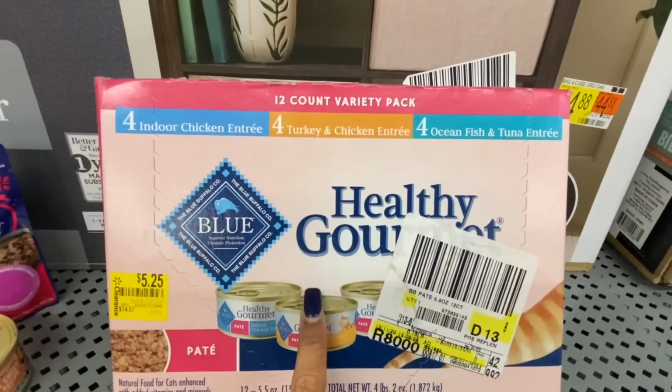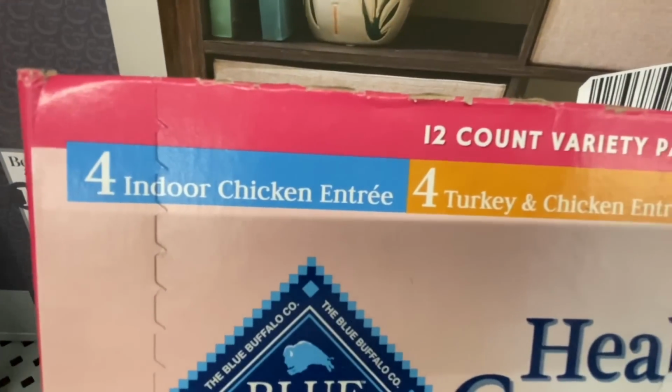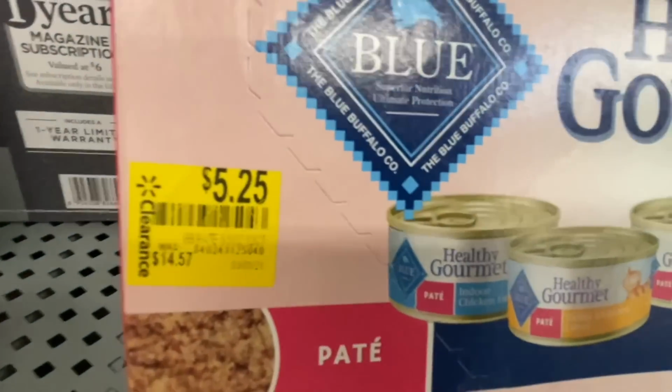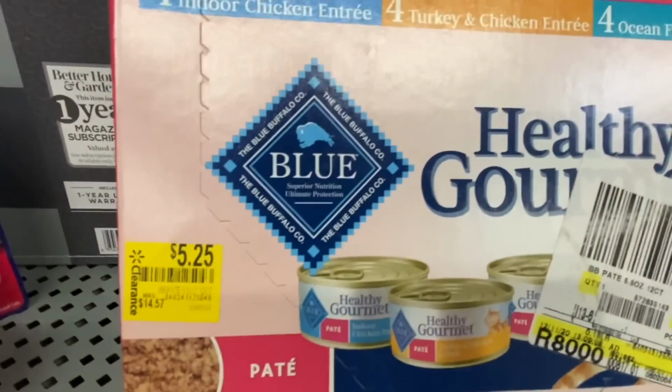But again, you get 12 of these. Here's the flavors again. For only $5.25. If you guys have cats, go run.